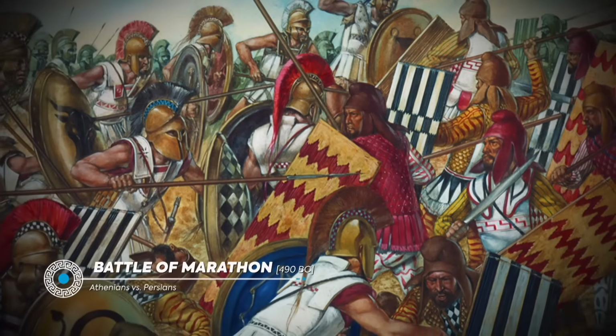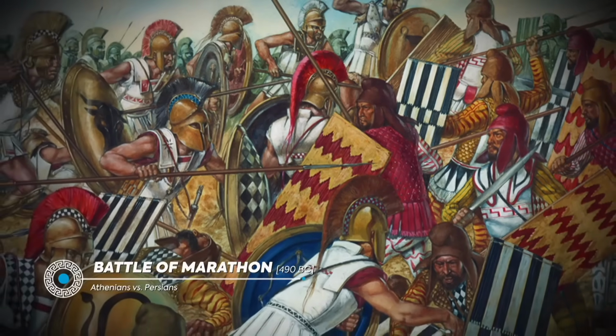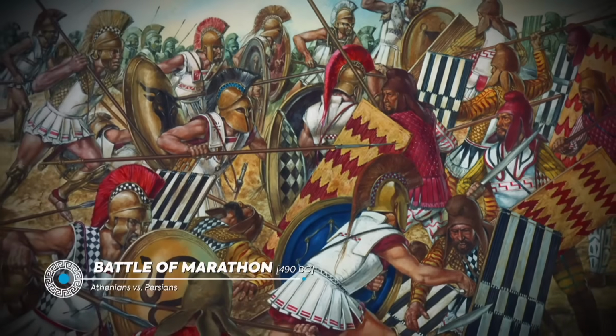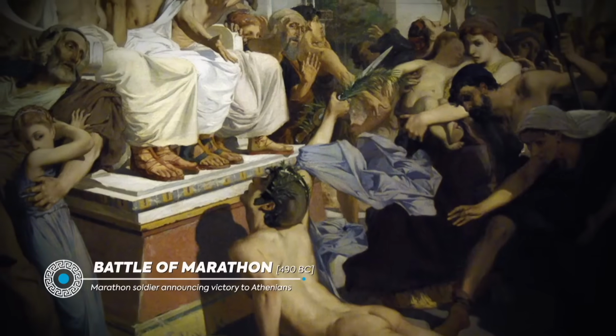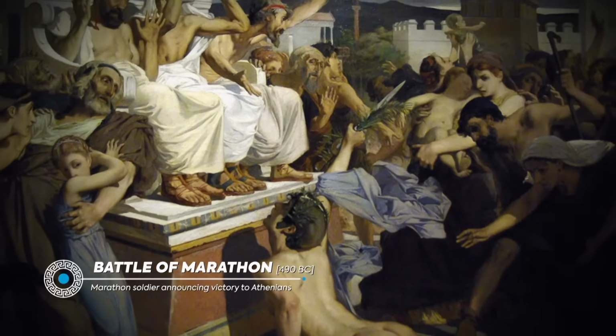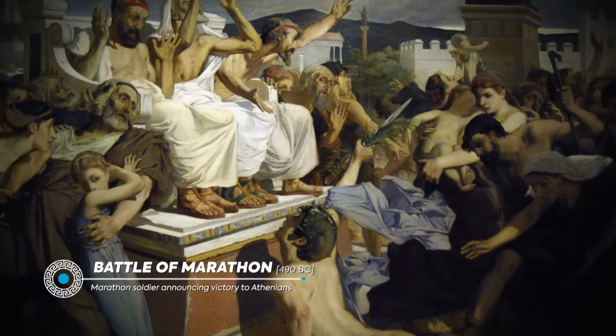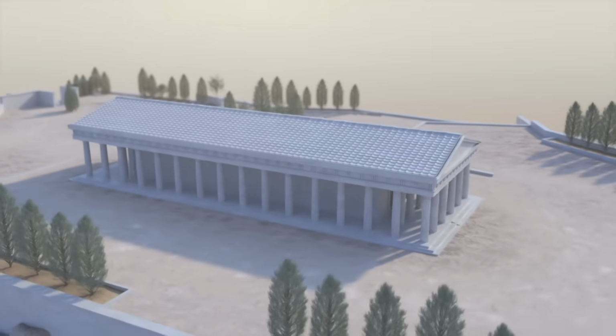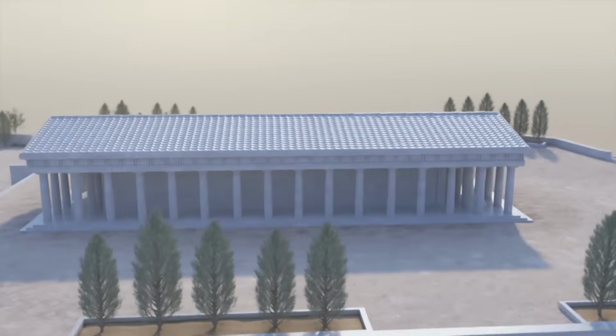It was built in the aftermath of the Battle of Marathon, which was fought between the Athenians and the Persians in 490 BCE, and which led to an unexpected victory of the small city-state of Athens over the mighty Persian Empire. So most scholars believe that this was a victory monument that celebrated the victory of the Athenians against the Persians, and a building that was funded with the spoils taken from the Persian army.